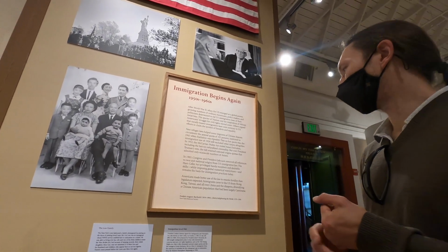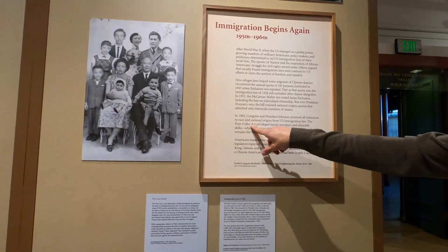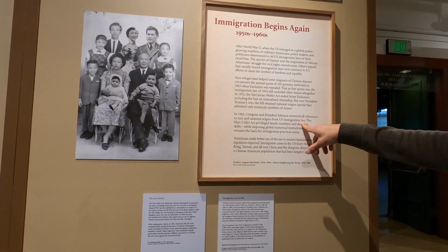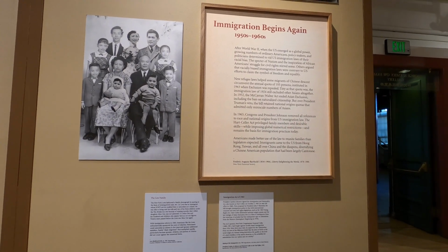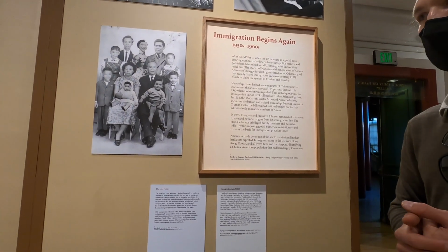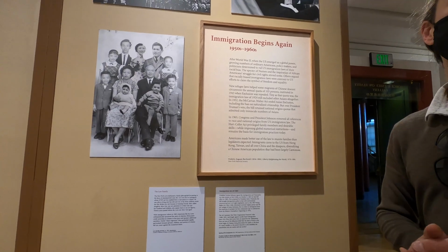So that was called the Hart-Celler Act. And so President Johnson removes references to race and national origins from the U.S. immigration law. So that's when families like my family, my mother, who's from Taiwan, but she's Chinese, came here after that, and I was born here.